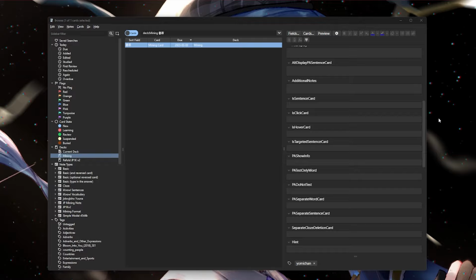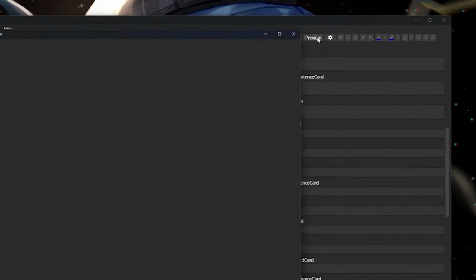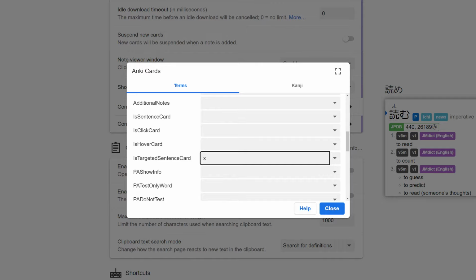If you'd rather have sentence cards or any other card type, all you need to do is put something in the various card type fields. You can also do this in the Yomi-chan settings by clicking Configure Anki card format and filling in the field for whichever one you like.